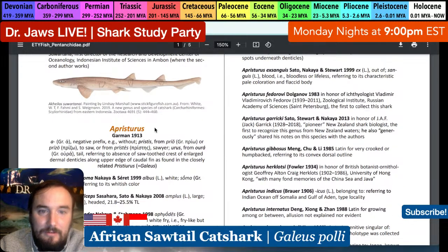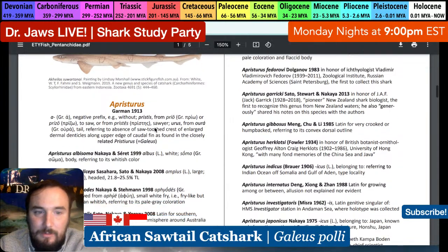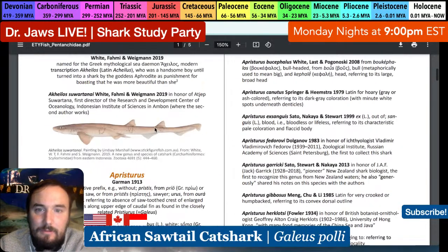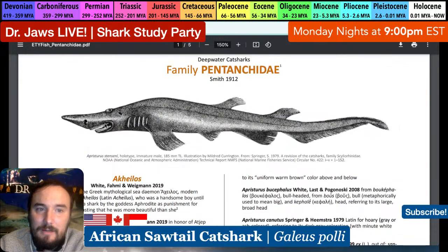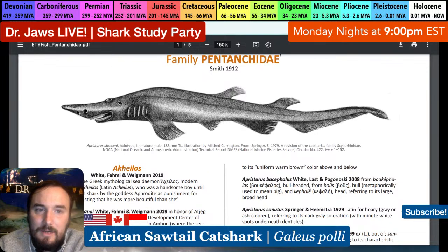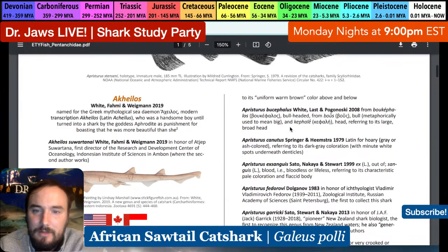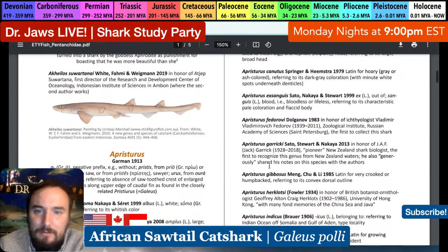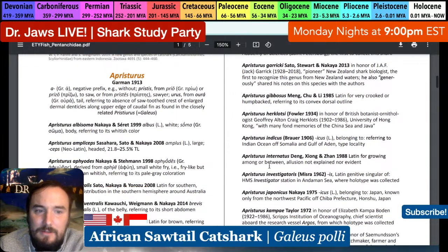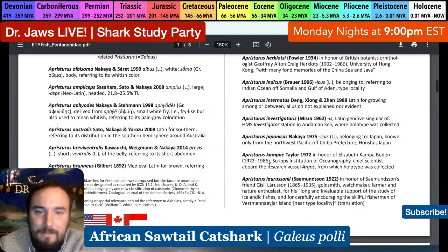Apersturus, so the demon cat sharks. We're quite familiar with this group now. I wonder if they'll have an illustration of one. Oh, I guess they do. This one at the top. Which, that's a very damaged individual, so heavily emaciated or desiccated. Desiccated is the right word. But you can kind of see all of these Apersturus species. So there's quite a few demon cat sharks in the world.